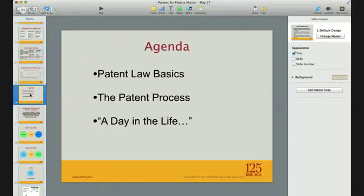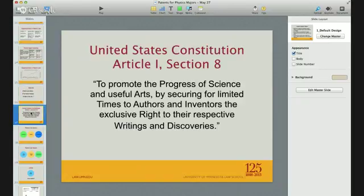Okay, so let's talk about, if you're interested in pursuing this career or finding out more about it, we're going to give you some basics in patent law, the patent process, and then kind of a day in the life of these different career opportunities that our program prepares you for. So first of all, patent law in general. What is a patent? What does it take to get one?